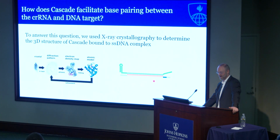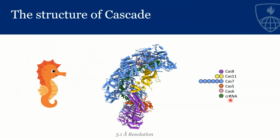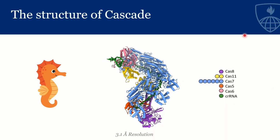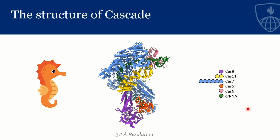And so although we were trying to get crystals of a complex bound to double-stranded DNA, we actually only got crystals bound to single-stranded DNA. But that answered the first question for us. So we solved this structure, and here's the structure. It's a large complex, 405 kilodaltons. It's likened to a seahorse, where you have the head up here, the body, and down to the tail. It has a bunch of subunits. In there, there are 5 different genes and the CRISPR RNA, and they form around this CRISPR RNA to form this large complex. So when we look at this complex, we start to think about this base pairing.